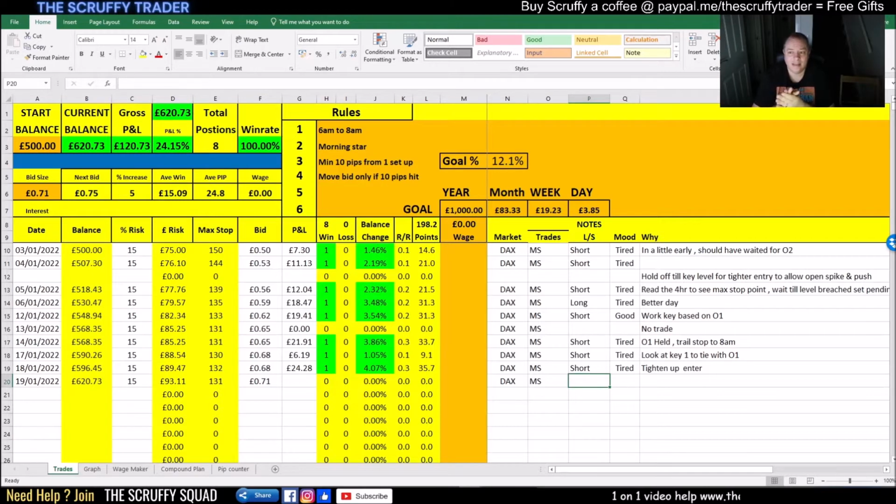The DAX is one of those markets, you'll often see it as the German 30 on some brokers, German 40 rather, as it is now, that can do 10 pips really quickly. Now the more you get, the better, but it's a benchmark to make the trade worthwhile.